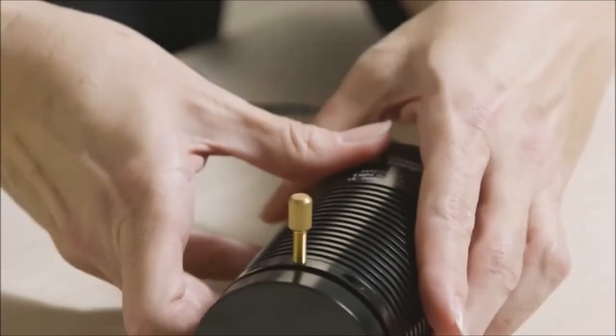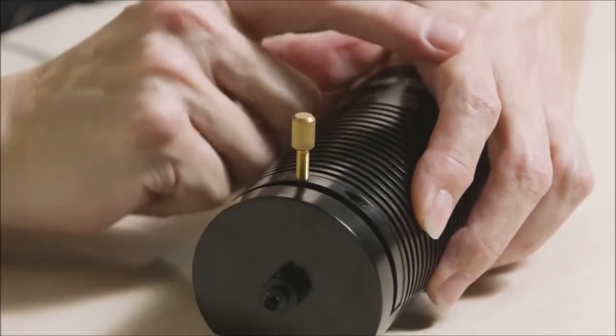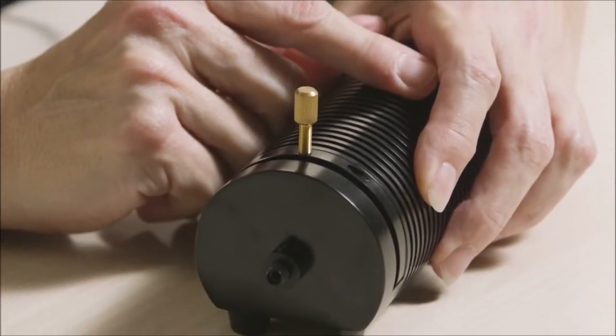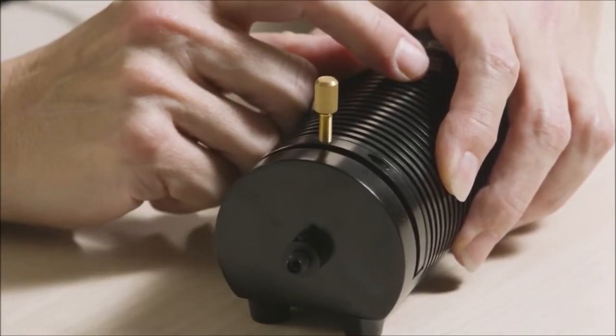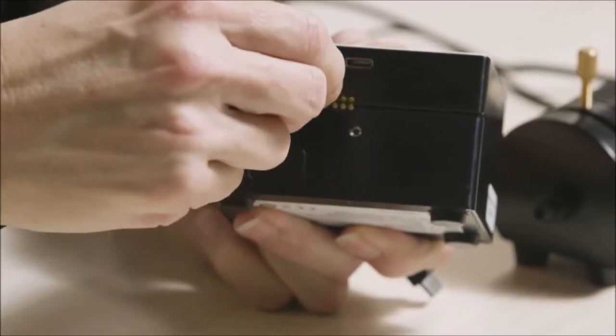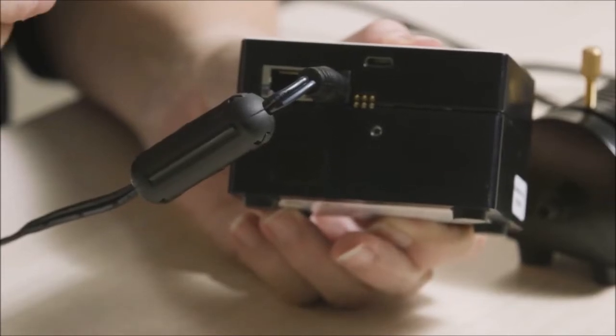On the front of the light source, we have this screw which will enable you to adjust the light levels. So if you have saturation in your spectrometer, you'll be able to decrease those light levels to avoid saturation. The next thing we're going to hook up is our spectrometer. We'll connect our power cable and then our USB cable.